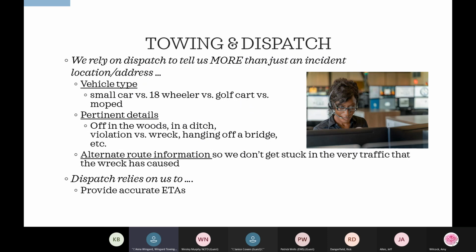So we also really need to know about alternate route information in regards to mainly wrecks, because we don't want to get ourselves stuck in the very traffic that the wreck has caused. So a lot of times the alternative means that if it's on an interstate or a highway, then we would need to go up to the next exit and back up to the incident, which might mean we need a police escort. We may not, because the roadway may be completely blocked, but these are details that help us get to the scene quicker.